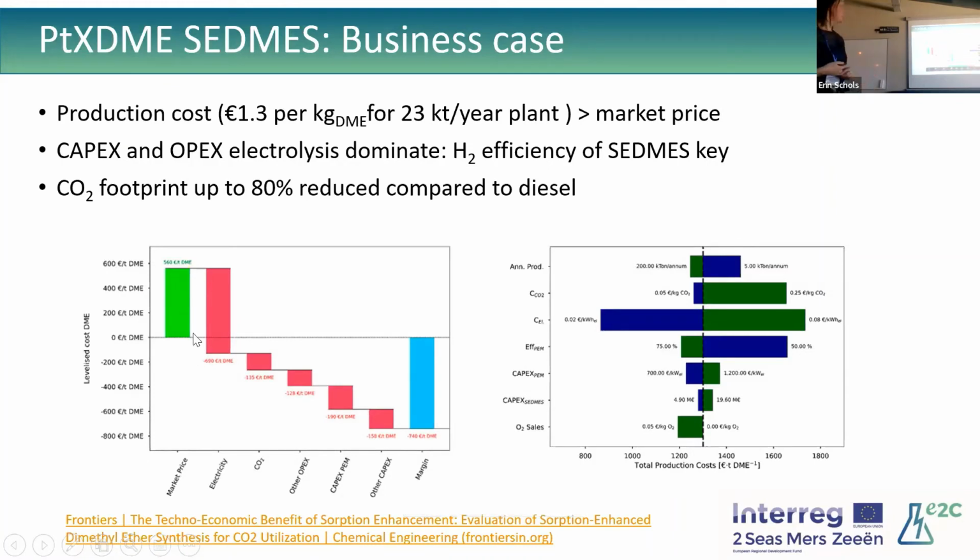And we can also see that the main cost is coming from the green hydrogen. So the good news is that SEDMES is using the hydrogen quite efficiently. And we also are a partner in the project. The University of Sheffield also did, not really an LCA, but studied the CO2 footprint. And if you compare it to diesel, they could see that we have an 80% reduction compared to diesel.